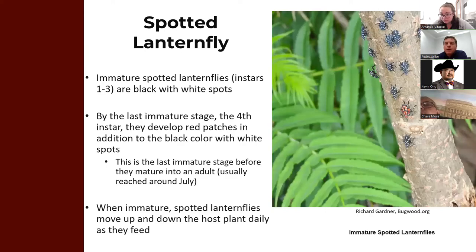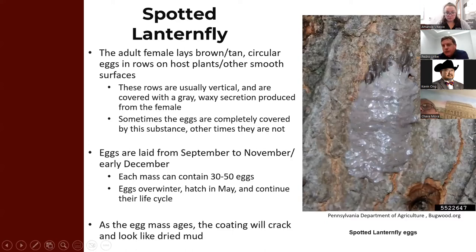These are the different larval stages. They're getting a little bit different colors and they're changing until they mature. And these are the egg sacs. You see on the trunks a waxy gray secretion that covers the eggs, and that is meant to protect and give the correct environment for the eggs to develop and hatch.